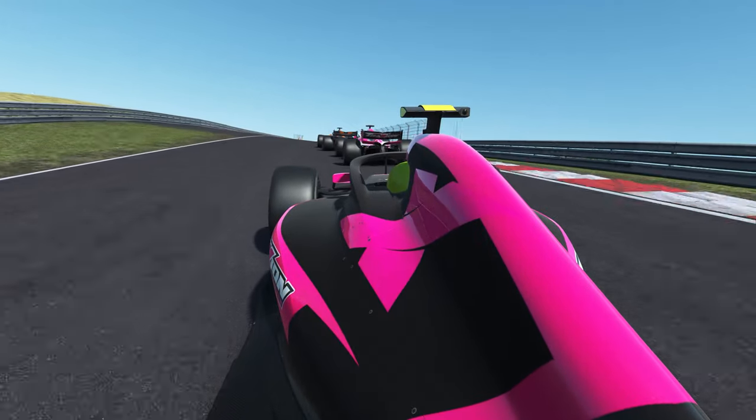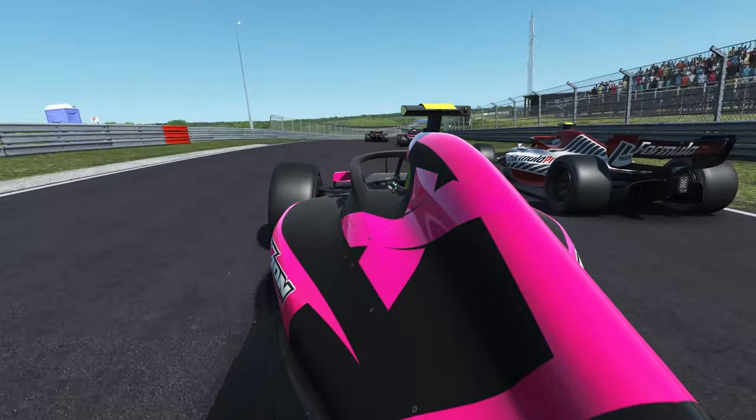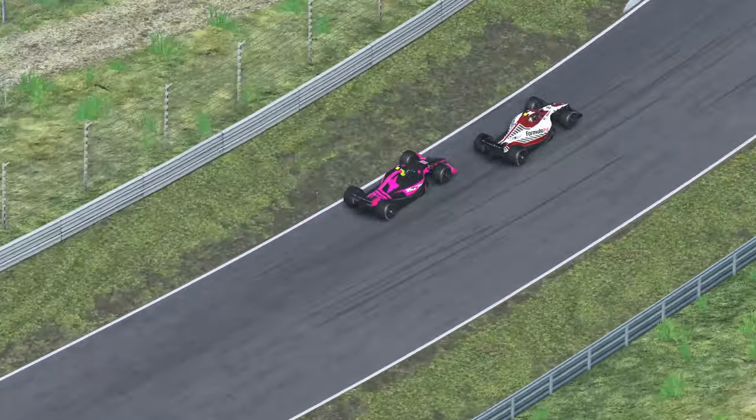Nice short shift to third to get traction. Run them out wide. Oh, they've still got a good exit, though. Look at that. This is actually really good now.